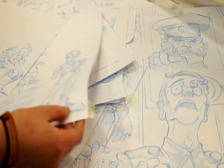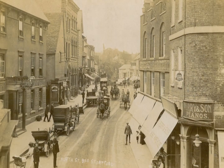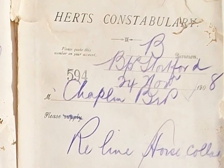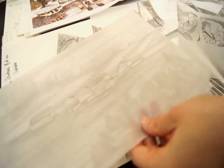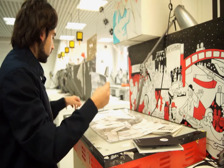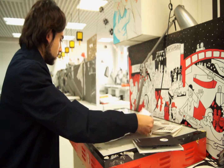I have to say, working on so many things about the First World War has really gotten me interested in the period. You never really pay much attention to it, because to me it feels like such a distant history. To some people it feels very recent. I think it's really nice to have worked on this project. I've become more aware of this period. It's not completely forgotten, and I think that's really important.